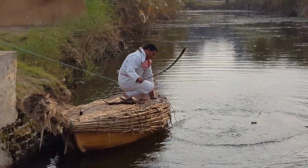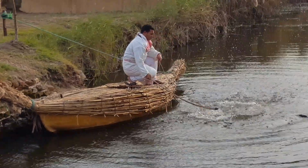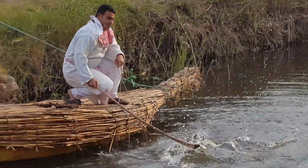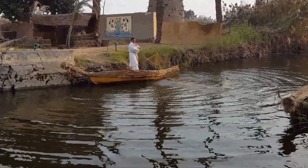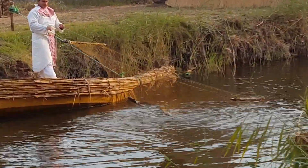There were many different kinds of fish in the Nile and its canals which made good food, and fishing was also popular as a sport. One method of fishing can be seen here, where a net is stretched between two boats, and the fisherman hits the water with a stick to frighten the fish into the net. Let's see if he's been lucky today.